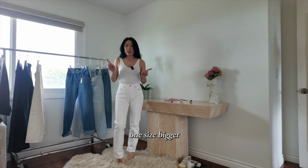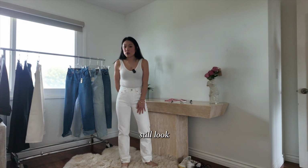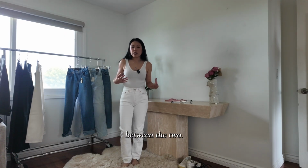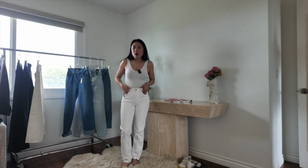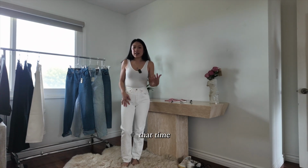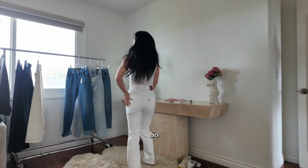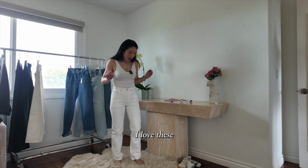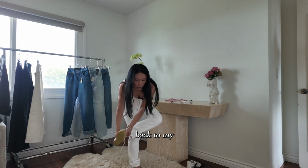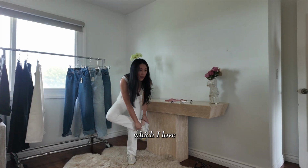I actually tried it on one size bigger and it felt a little bit big, but it did still look really good. So depending on how you like your clothes to fit, you might want to try between the two. Like I said, this is a 24. I'm usually a 25, and I can go to a 26 depending. Like when it's that time of the month, I get a little bloated, but I'm not going to be wearing white denim during that time. So they are rigid, you know they will last. I love these because they also have a straight ankle and I can wear these back to my sneakers. It still looks good and casual, which I love.